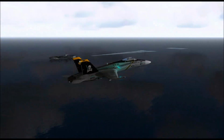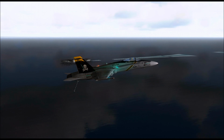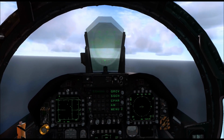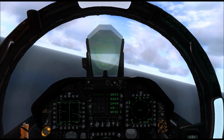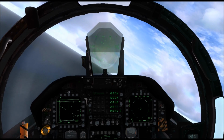Speaking of which, I think it's time to land. So let's go ahead and put the tail hook down. There we go, looking nice. And we're going to go ahead and drop the gear and flaps. The flaps are pretty much automatic with the Hornet, but you can manually push them down anyway. And we'll start our turn into final.